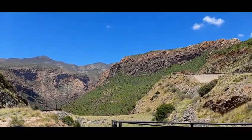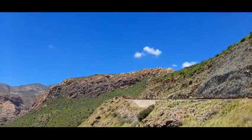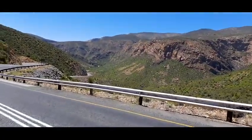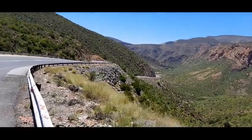Of the bus, but anyway, let's go on with this road here. Okay, so there's a car coming from the top. I better go over the road.